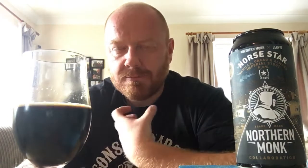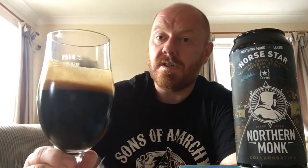I'm not really getting that warmth on my chest or the back of my throat that you often get from boozy beers. This is masking that 9% very well. It really is all about the flavour of the malts and the hops in this one. The mouthfeel is lovely. This is a beautiful stout. It really is good. This is a bit of luxury.